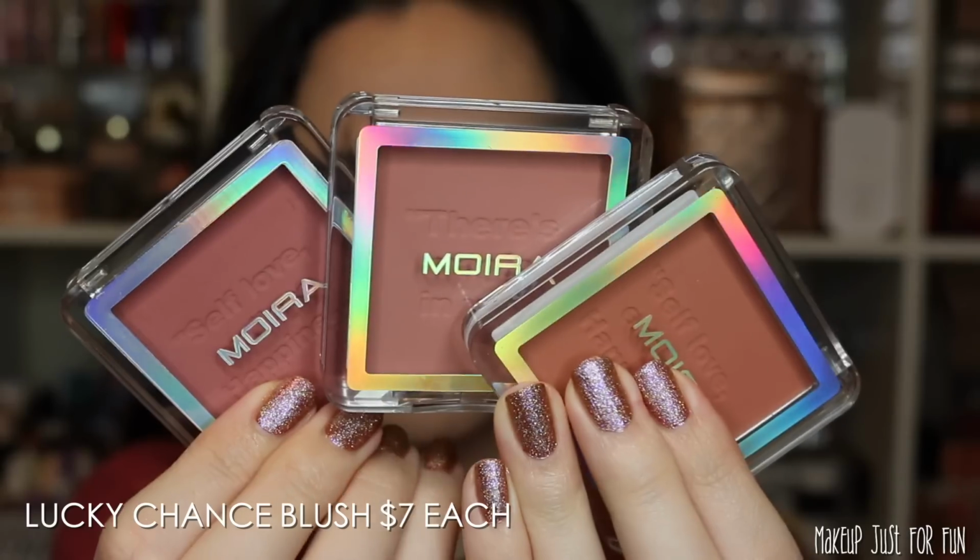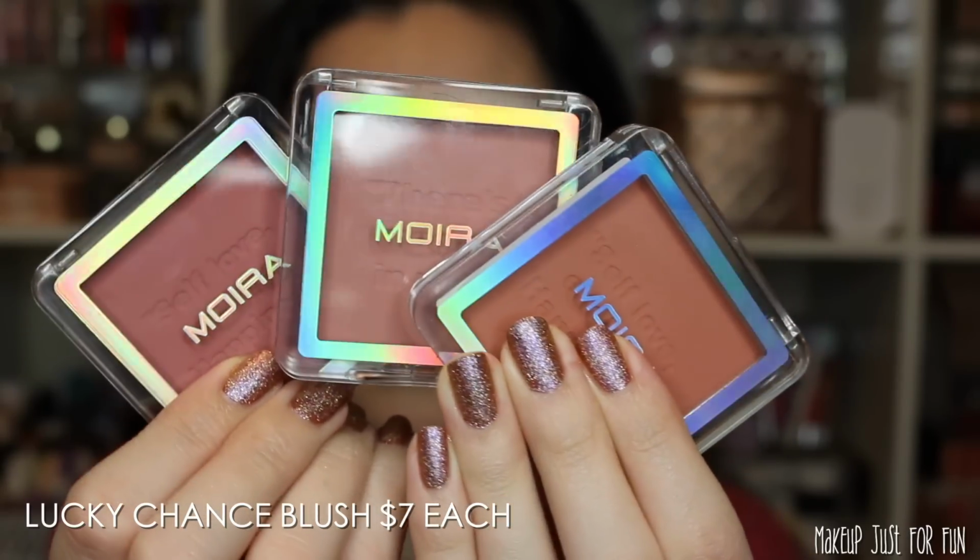You'll get to see a few of these products in action when I do the tutorial at the end of the video, but for now I'm just going to show you some close-ups, swatches, all that good stuff. I have 3 of the Lucky Chance blushes. These are all matte blushes. These are the Lucky Chance blushes.